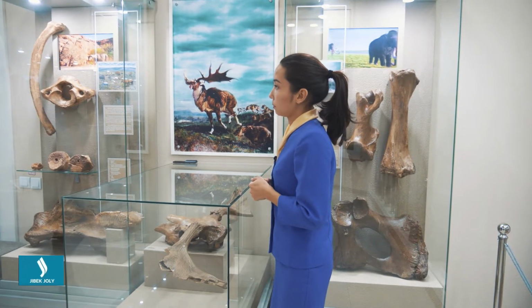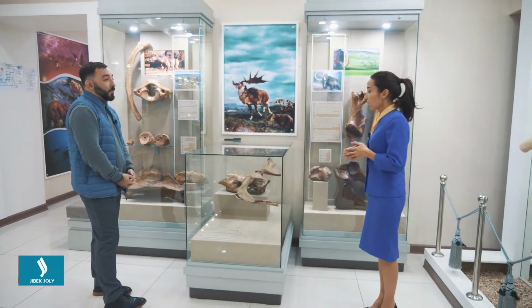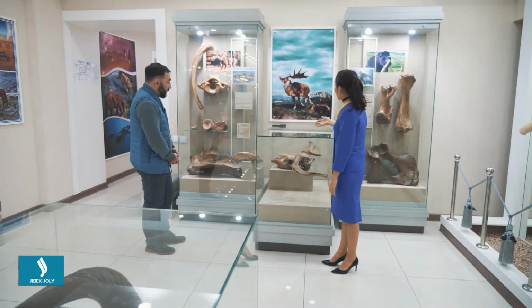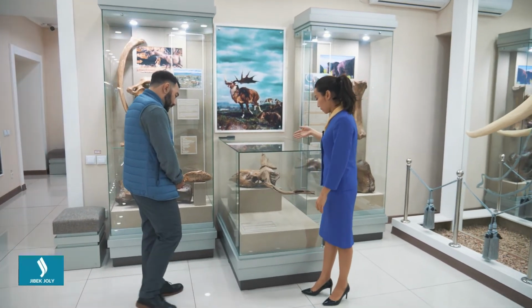So, were all these bones found in the Akmola region? Yes, all these bones that are in this hall were found on the territory of our region. For example, here's a skull with horns. The megalosaurus lived at that time on the territory of our region. It was found in the Burabai district, near the village of Barmashino.